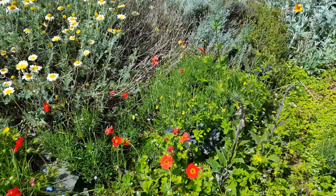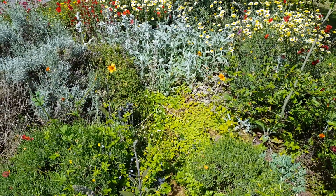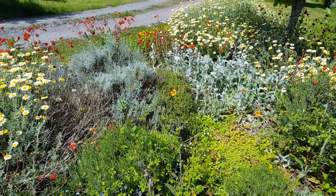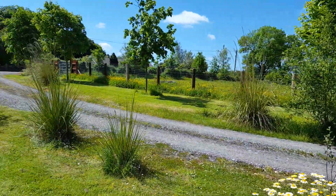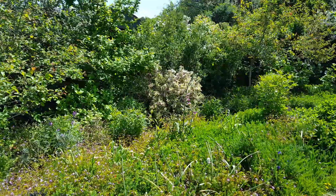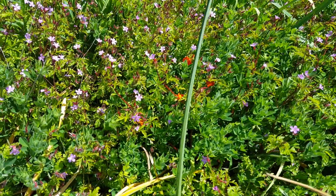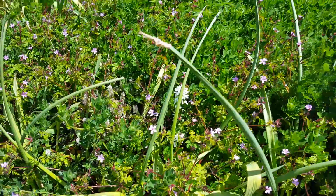Interestingly, one of the geums here has developed some orange flowers which differ from the others I have planted. So I'm wondering, is it a naturally occurring hybrid now with the wild type? Variegated weigela continues to bloom. Some rock rose are flowering. Some plume flower and iberis.